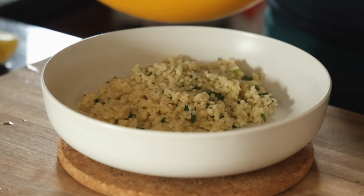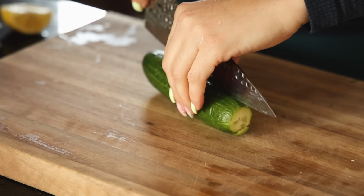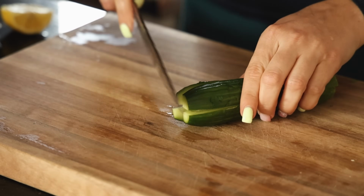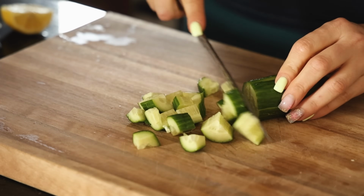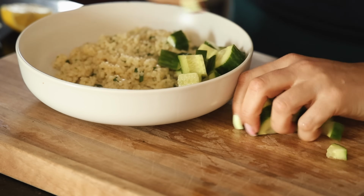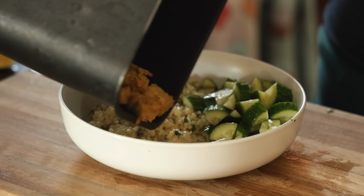And then I wanted to have some cucumber with it, so I just chopped up one of these Persian cucumbers. This one was kind of on its way out a little bit, but that's okay. I just chopped it up into nice small pieces, and I love cucumber, and also my dogs love cucumber, so whenever I cut cucumber, it is a frenzy in the house. It is craziness.